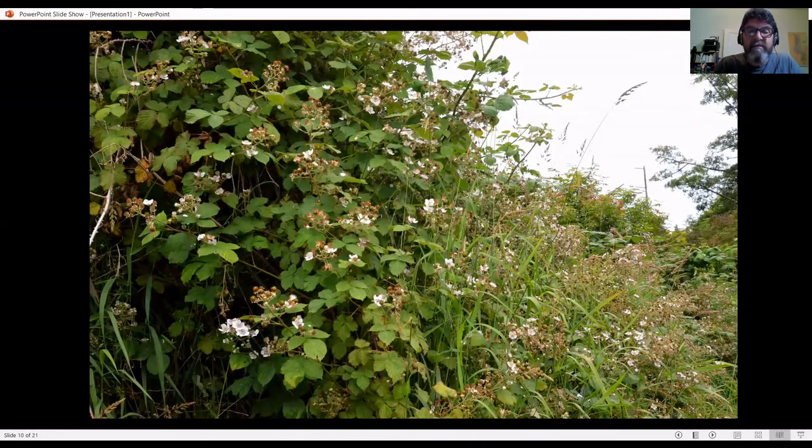Insects really don't care whether it's a native species or a non-native species. That's a designation that we have. We have an understanding of why sometimes non-native species can be problematic. There are some non-native species that kind of take over a habitat and they become monocultures. This is one of them right here. This is the Himalayan blackberry, and it can be quite invasive.